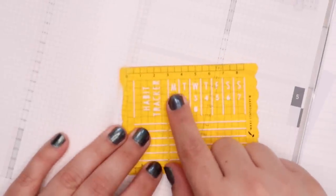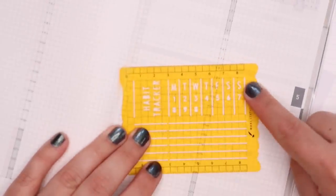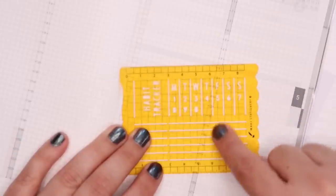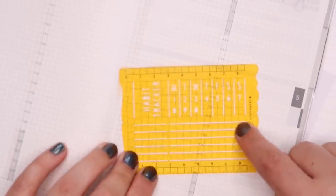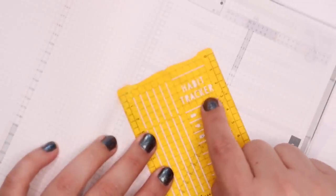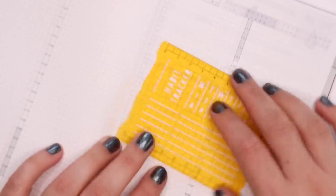Okay, so this stencil has Monday through Sunday on it. And then it has the little tiny numbers, which I love. And then of course it has lines so that you can make a calendar or even a habit tracker. And then this says habit tracker right there that you can stencil on the top. And this is pretty snazzy.